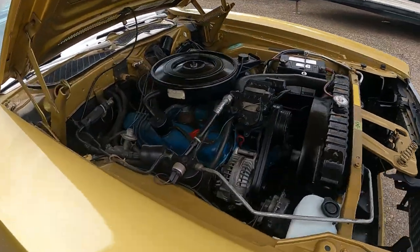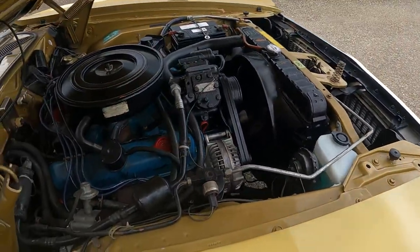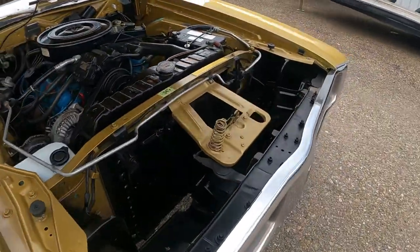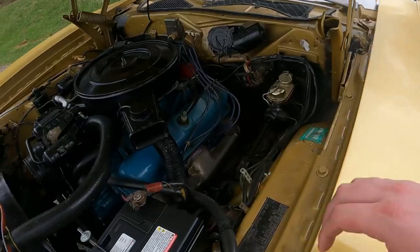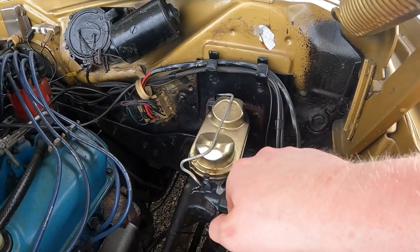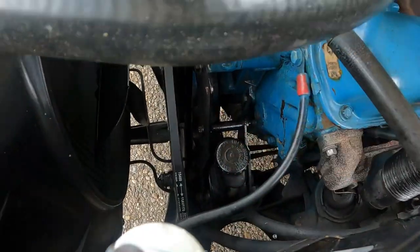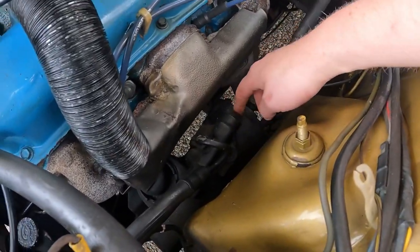Just to show you, look at how this, this is a 318 V8, and just look at how much more space you have. It's really close to the firewall back here, but you have all this space in the front. Some other things worth mentioning: master cylinder, dual reservoir, but no power brakes. There's no power brake booster associated with it. This does have power steering though. The power steering's right here. Look at how the steering shaft comes down inside into the box.